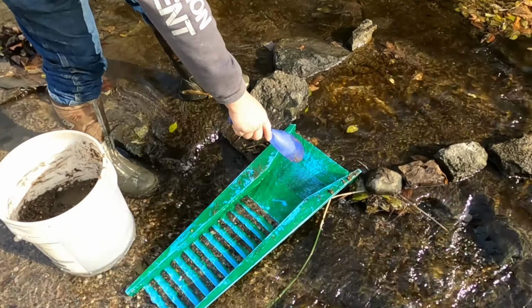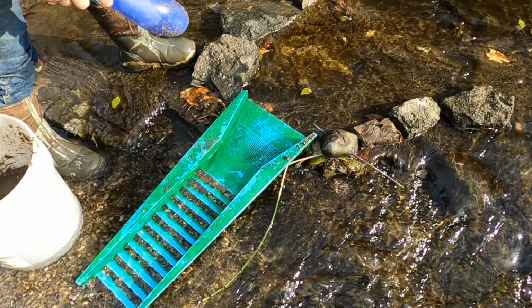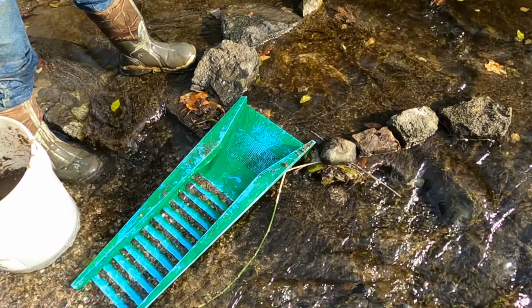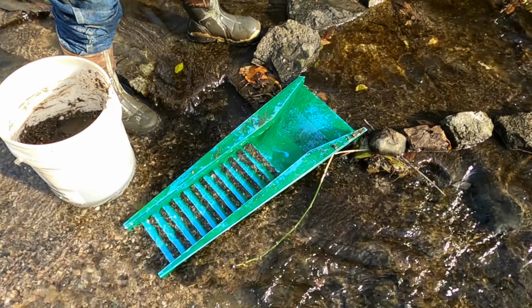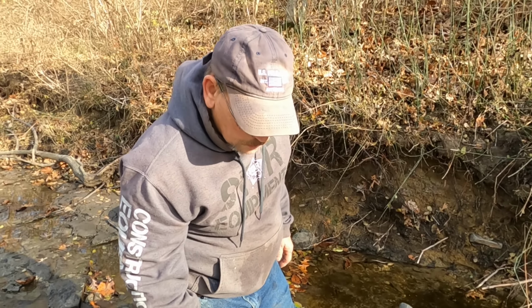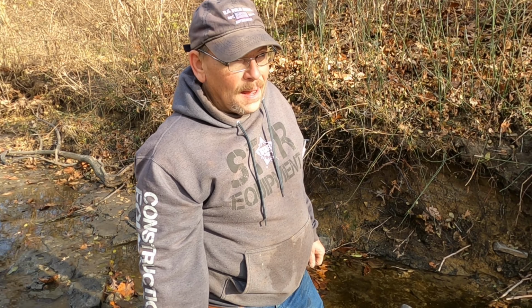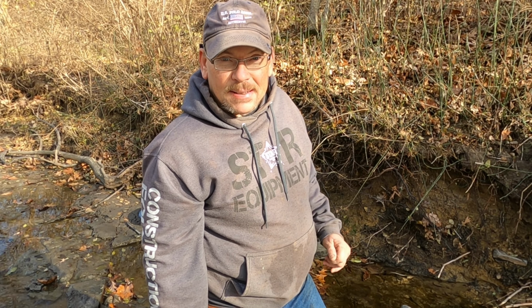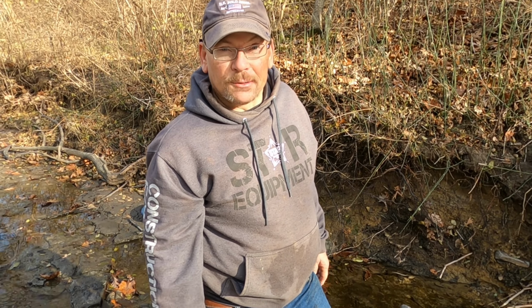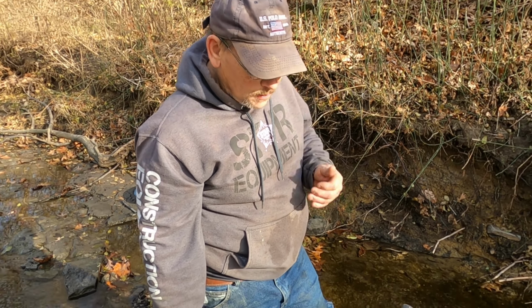Has an indicator riffle on the front, and I got it and it was light blue and I didn't like that, so I hastily put some green paint on here, and I'll probably do that again, because spraying it on there and then going right out to the creek doesn't work.